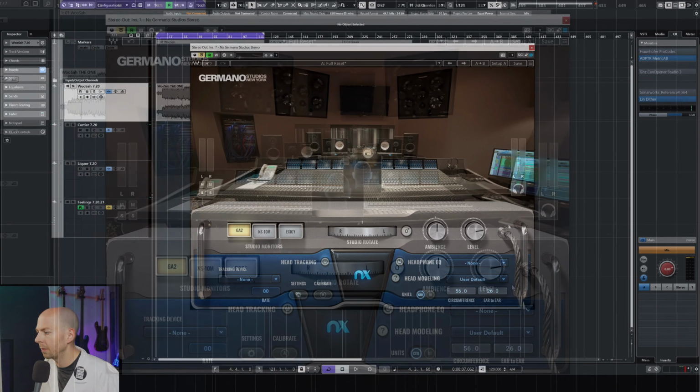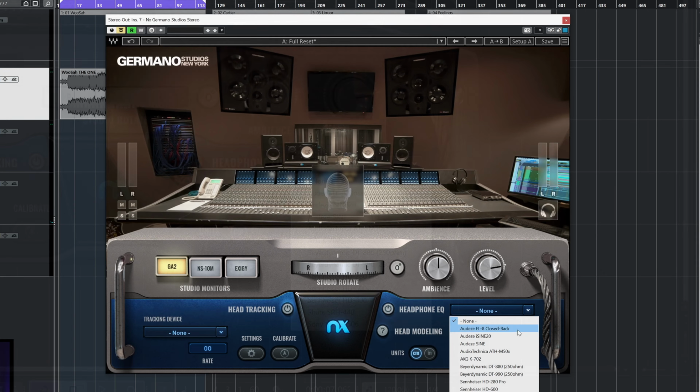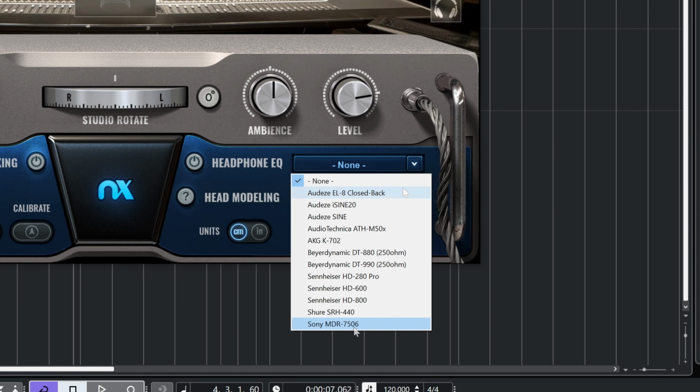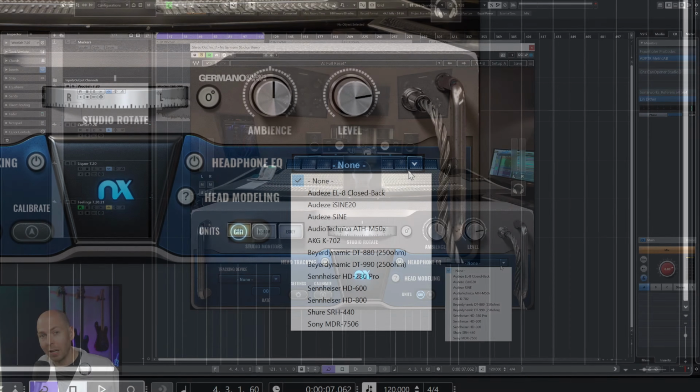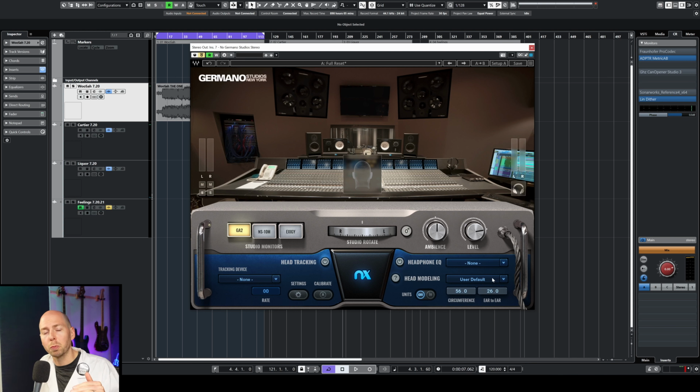All of these NX series plugins have this really awesome headphone EQ feature. This is great if you have one of these listed headphones. So if you have one of these and you don't have an NX series plugin right now and you're not using any type of headphone EQ correction, it might be worth it just to pick this up just for the headphone correction by itself. Basically, it's going to help flatten out the EQ response of your headphones.